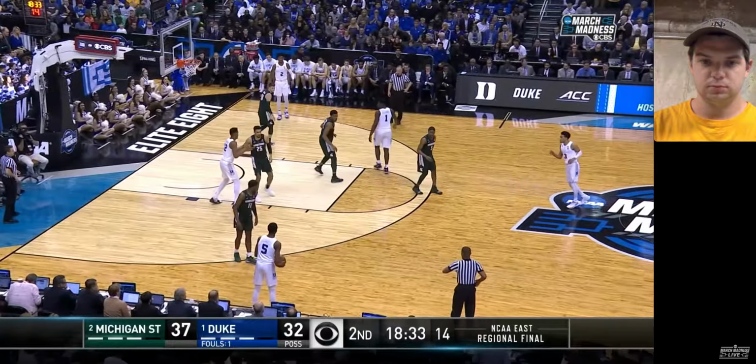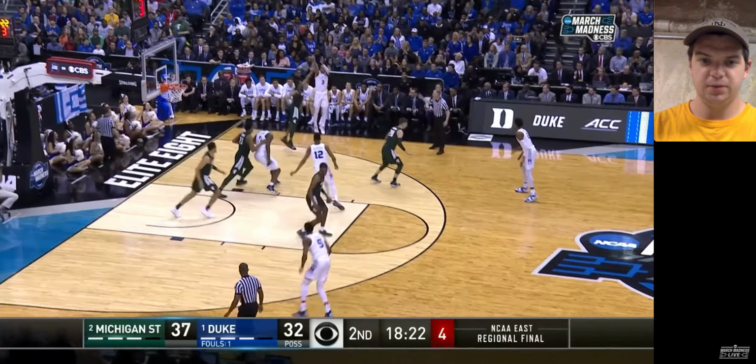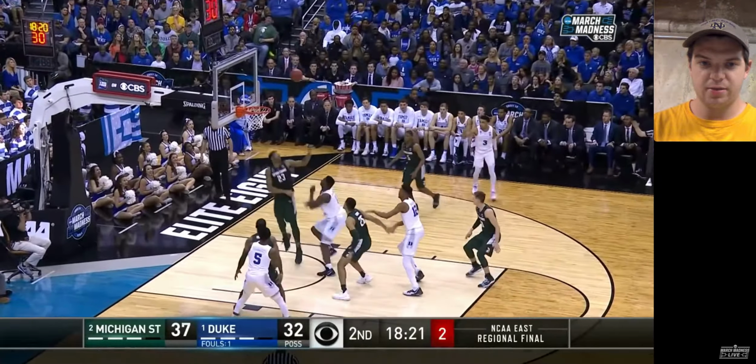RJ Barrett's looking for someone. They got the Jones. Let's see what they do. 12 on the shot clock. See what he does here. And again, they're willing to give up that three. Jones missed it again. Winston did a nice job contesting. Not really much to do there. But that time there's Zion just kind of playing bully ball.